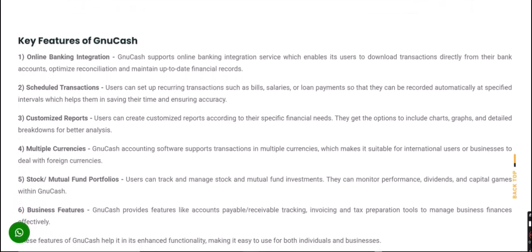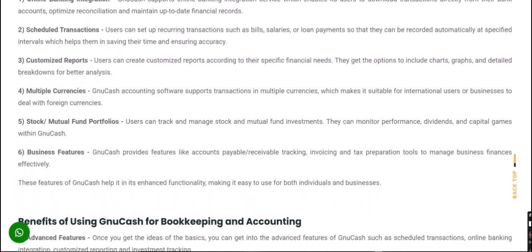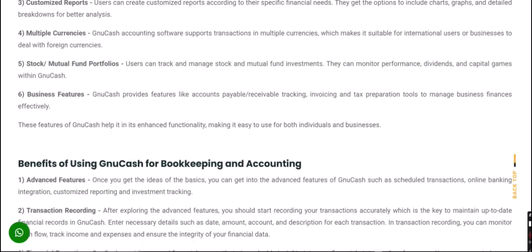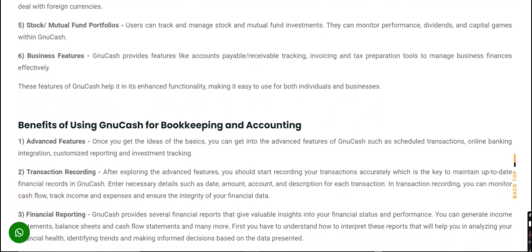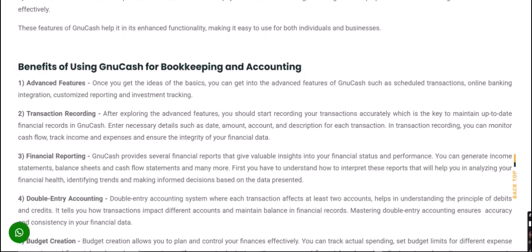True double-entry accounting. This is GnuCash's core strength. Unlike simpler money management tools, GnuCash adheres strictly to double-entry principles. This is crucial for businesses that need to produce accurate balance sheets, income statements, profit and loss, and cash flow reports. For tax purposes and understanding your business's true financial health, this is non-negotiable.